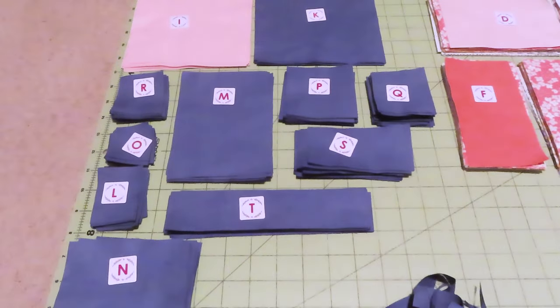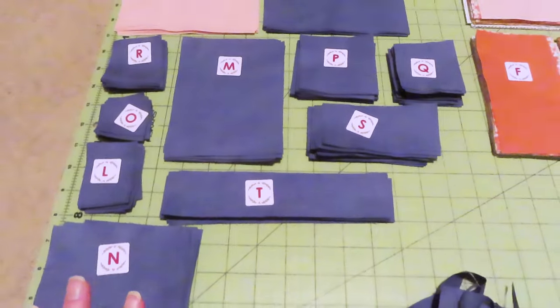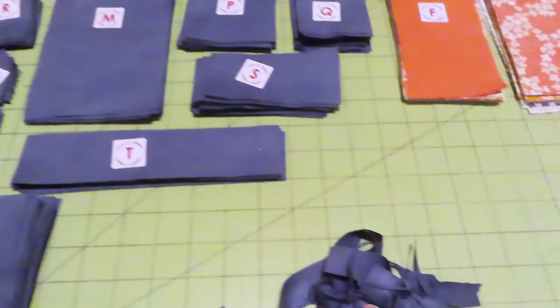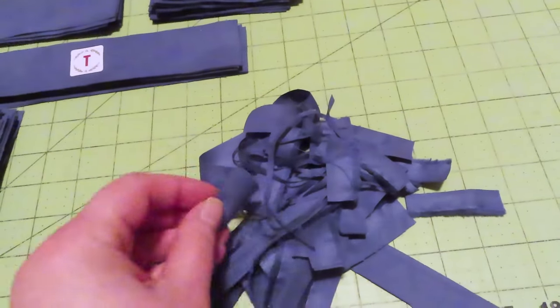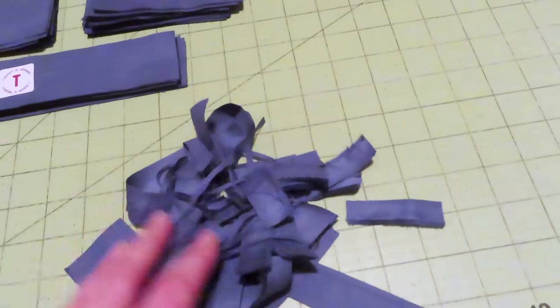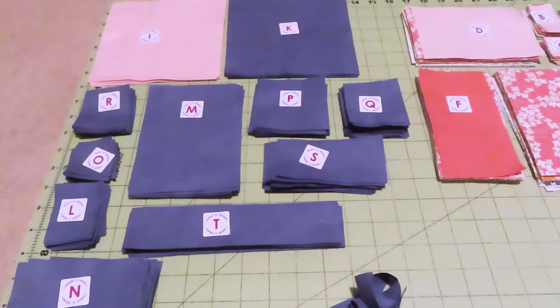All my strip pieces are subcut for the background fabric, and the directions worked out really well. It would say to cut smaller pieces from the remnants, and so this is all that was left over from the strips, and most of these are just the selvage ends, but I got all the pieces. It worked out just right following the directions.